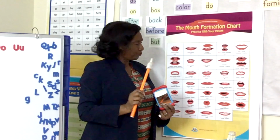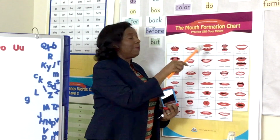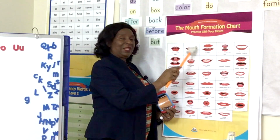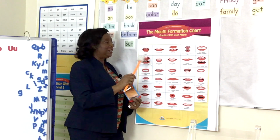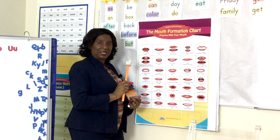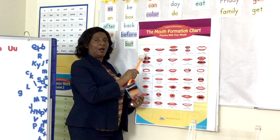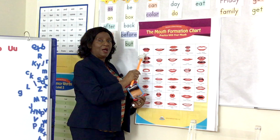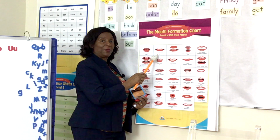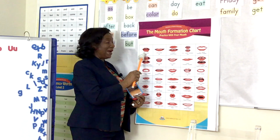Now, parents, for those of you who are using our series, we actually have this mouth formation chart in our books. Let's look at A. Help your child to understand the difference in the way the mouth is formed when they're making the short A sound compared to the long A sound. Short A sound, ah, ah, ah. Long A sound, A. Look at my mouth, A.